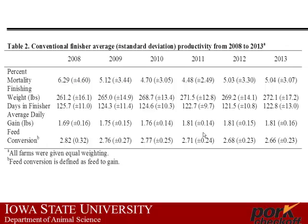The interesting thing, too, is you might guess finishing weights continue to climb. The overall average from conventional finishing was 261 pounds in 2008. It's increased over 10 pounds in the 6 years to 272 pounds. And notice the days in the finisher. Only 125 days in 2008, and we've knocked 3 days off of that. What that tells us, we've got increased weight, fewer days. Our average daily gain had to improve, and indeed it has. 169 in 2008. The last few years, we've stayed steady at about a 181 average.